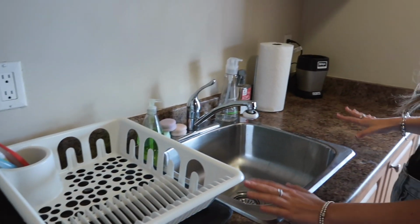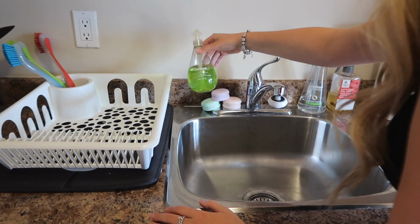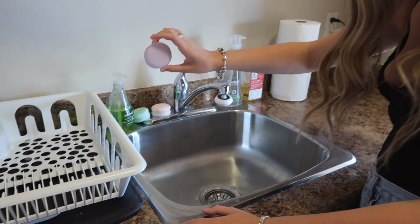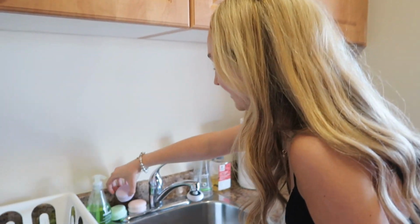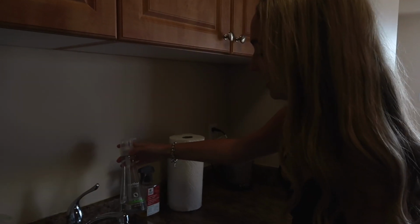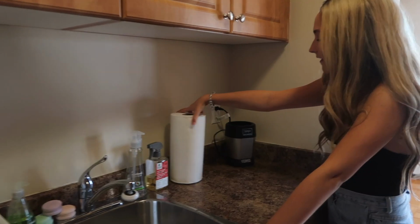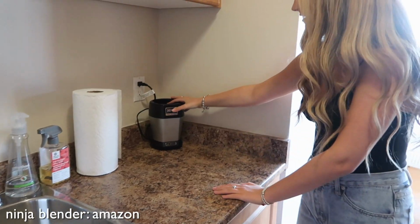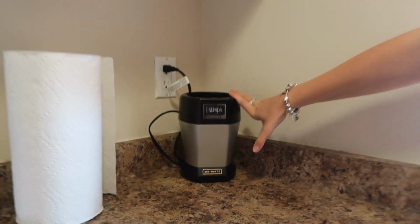And then here we have my kitchen sink. So on this side I have some soaps. So I have one Method cucumber soap, and then I also have these funky little macaroon soaps that my aunt got me for Christmas one year. So I use these when I want to be a little fancy. And then on this side of the sink I have regular dish soap, and then this is a little fruit and veggie wash. And then we have some paper towel on a little stand here. And then I have my Ninja smoothie thing plugged in right here. Love to make smoothies in the morning for breakfast.